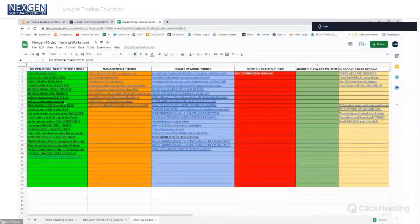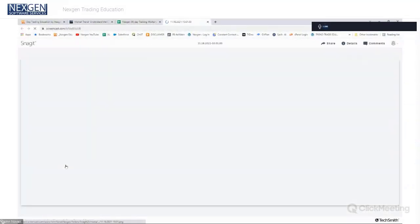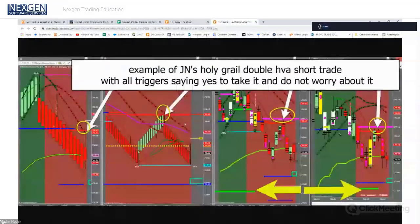And if you go to this tab, I've already done a lot of work, and I've put a lot of pictures of my personal favorite looks. And again, I've added in my other chart. I use the 90-second chart kind of as a filter.